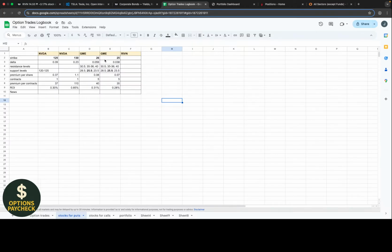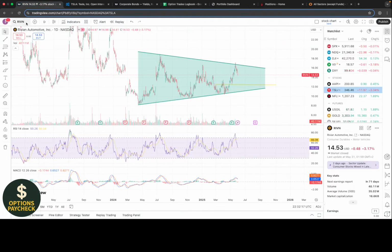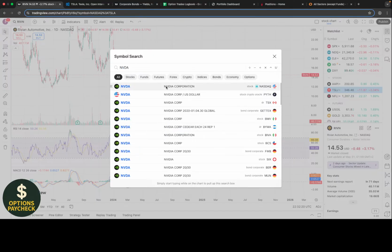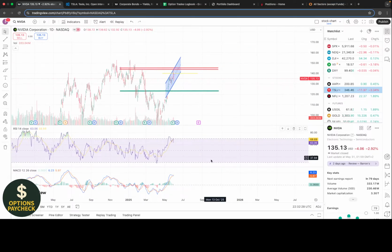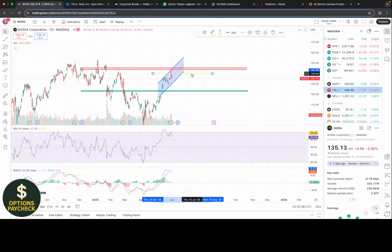Then I was considering Nvidia and GameStop, and when I look at the premiums I could actually get from this cash, I realized that the price levels for GameStop I would be comfortable with, because of the support levels, are quite low. So I would be getting only $40 or $35 as a premium. However, for Nvidia, I have two levels, 125 and 130. So let's actually check how the chart looks and why I'm deciding on 130 as a strike price for selling my puts.